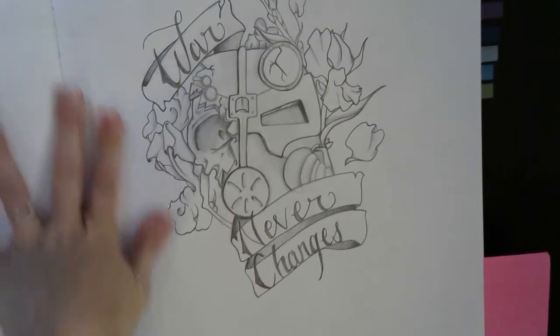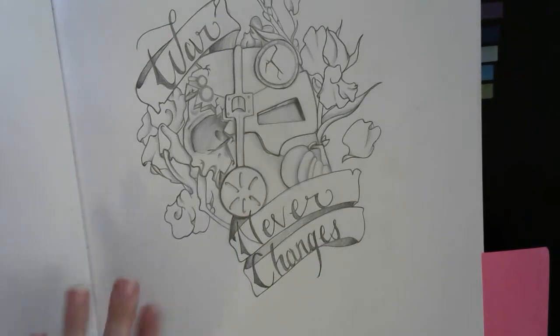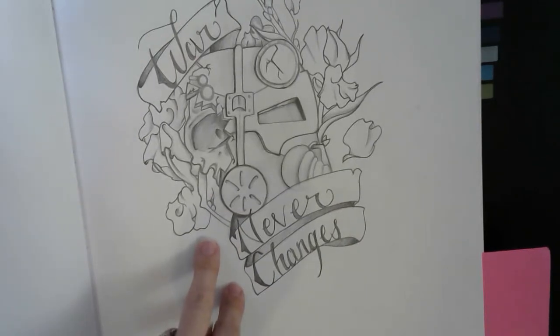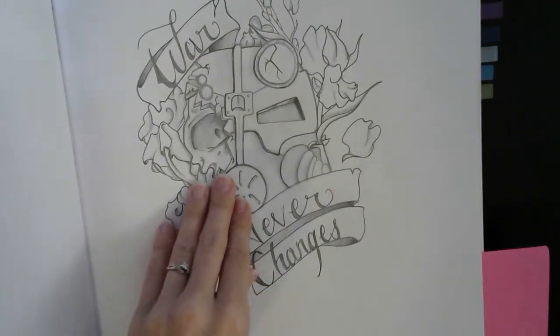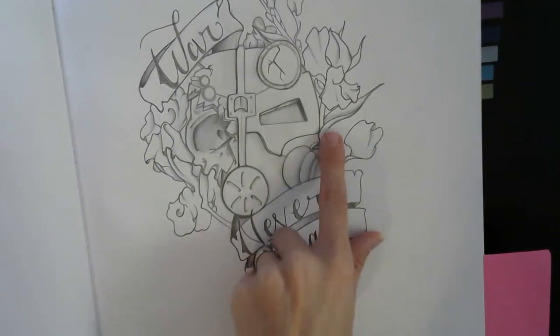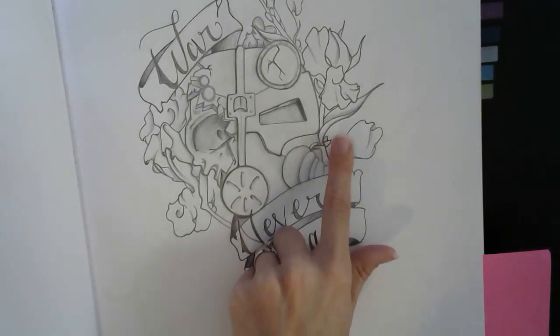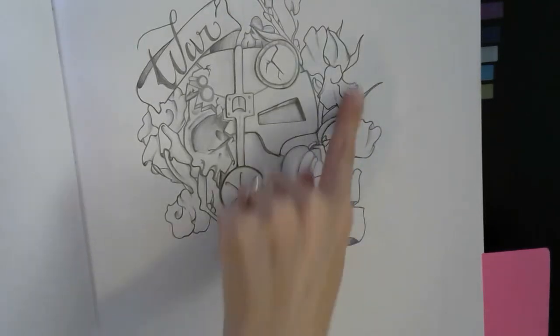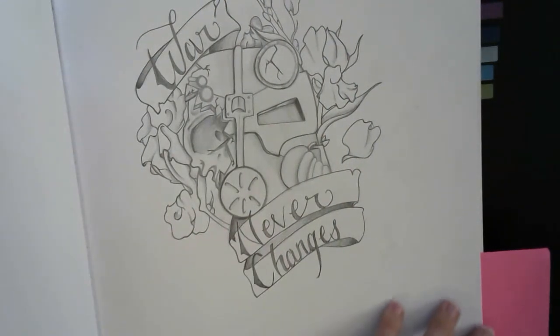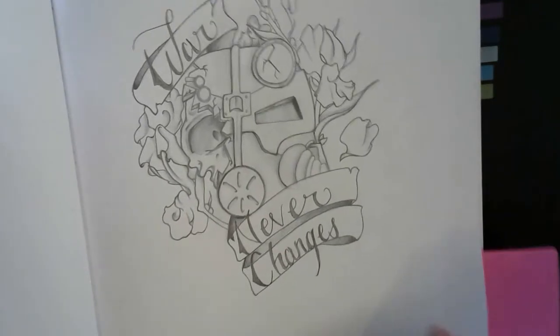I don't know if I did this one on stream or not. I think I did, but this isn't even, which bothers me. But this was a piece that I did. I really just wanted to do a drawing with snapdragons in it, which have always been my favorite flower. I threw some in it, and then I was like, well, a cracked Fallout power helmet would be kind of cool too, so we'll go ahead and do that.